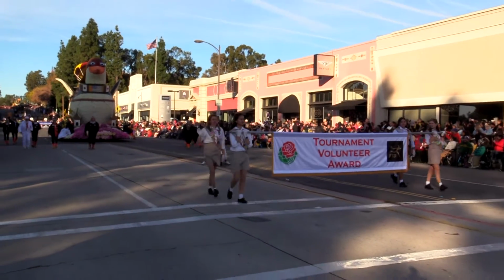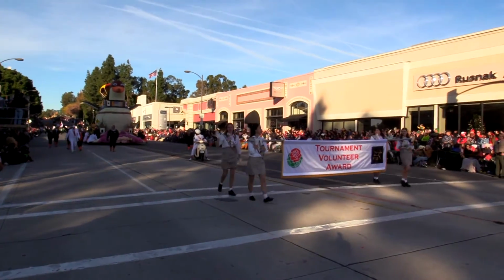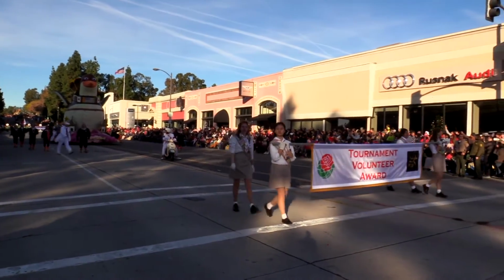Well, the tournament volunteer trophy was just a great recognition of all the efforts of the Rotary Rose Parade Float Committee, in putting together a fabulous float for this year. And to do this year after year, this was the 41st Rotary float in the parade. And to get this award and to have the coverage on the national networks, everything was fabulous.